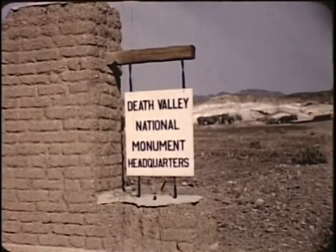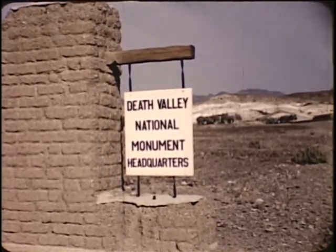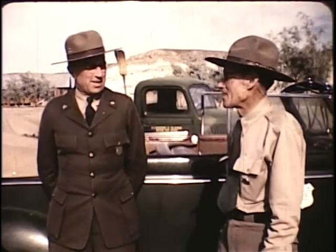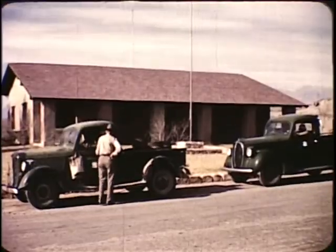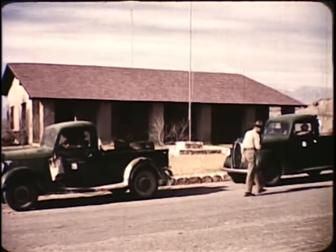The monument is administered by a superintendent of the National Park Service with offices in the valley, the park superintendent and chief ranger. Park headquarters furnish full information to visitors, and the rangers patrol the roads to give assistance where needed.